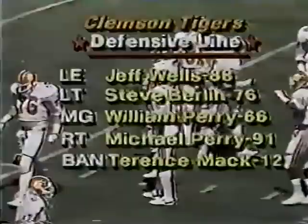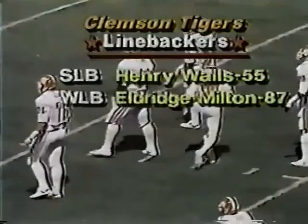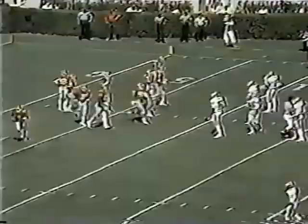The defensive lineups now for the Clemson team. Outland Trophy candidate William Perry, flanked by Berlin and Brother Michael. Wells at left end. The bandit is Terrence Mack in the linebackers. Walls and Belton, Davis, Watson, Danforth, and Pleasant, the defensive secondary. Mangrum on the carry. Penalty flagged out as he tries to get back to the line of scrimmage. So it'll be a second down and 20 yards for the Georgia Bulldogs.